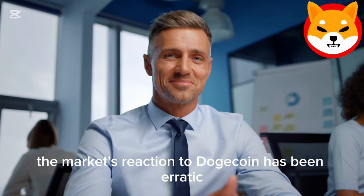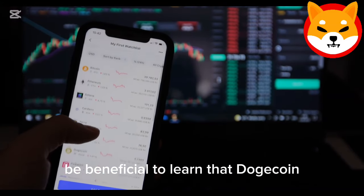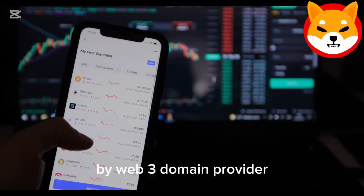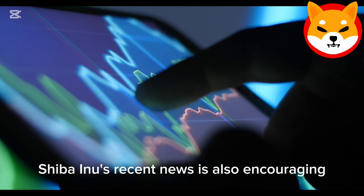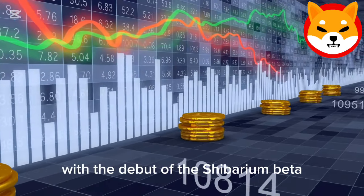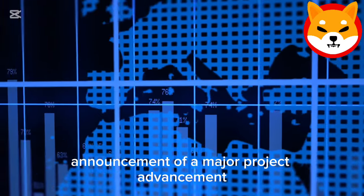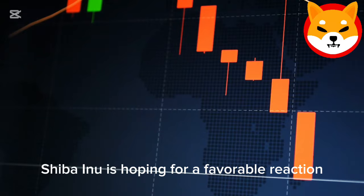The market's reaction to Dogecoin has been erratic in recent weeks. It will undoubtedly be beneficial to learn that Dogecoin has been chosen as the payment method by Web3 domain provider Unstoppable Domains. Shiba Inu's recent news is also encouraging, as they aim to address market volatility with the debut of the Shibarium beta. The market may respond differently to each public announcement of a major project advancement. Shiba Inu is hoping for a favorable reaction.